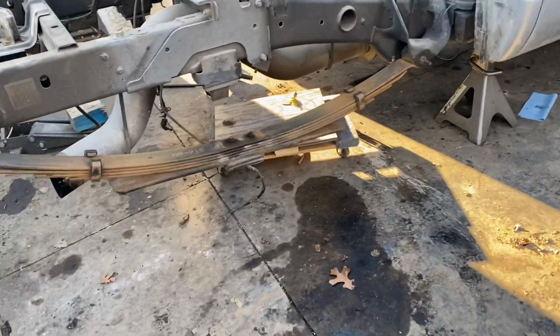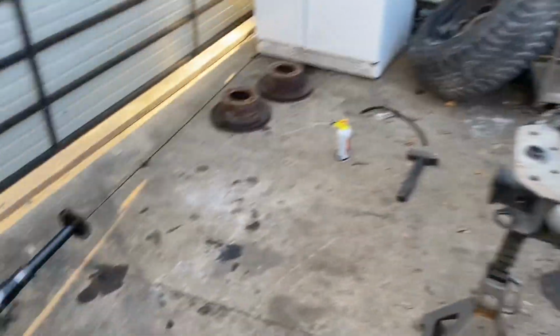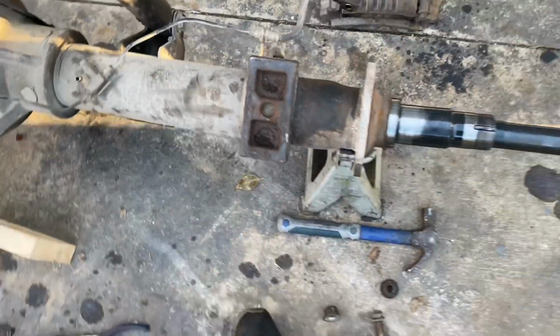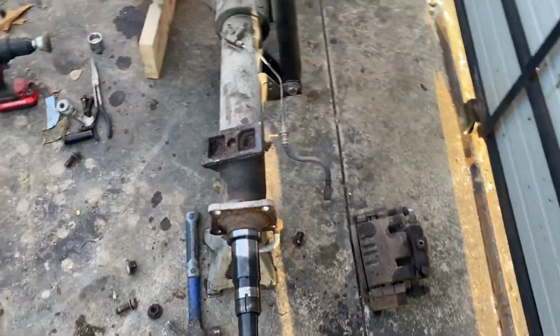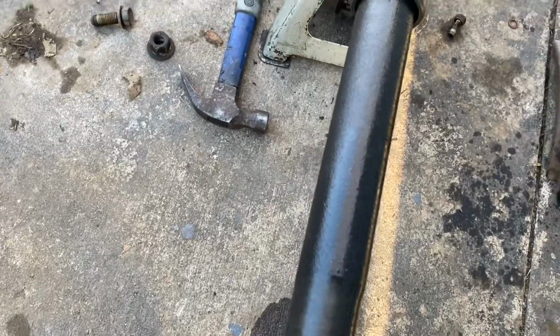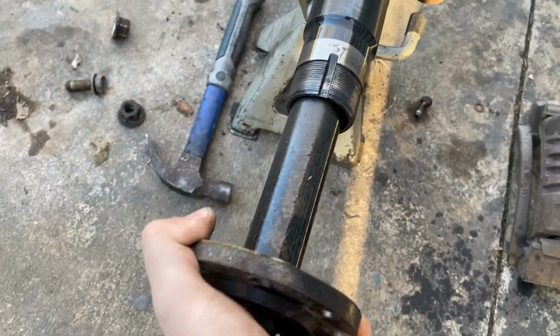All right guys, so we had to get the differential out because it was actually bent completely right here. I don't know if you could tell on camera, but it is arched like that. And I went ahead and changed all the seals since I took everything apart. And this is another way you could tell that it's been super bad. This is the axle shaft, and this is supposed to slide in and out really easy. But as soon as it gets to this point, it's pretty much stuck. You can tell it's not straight.